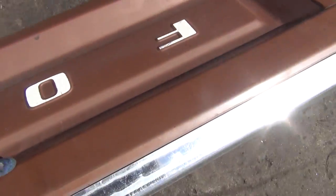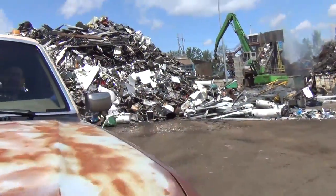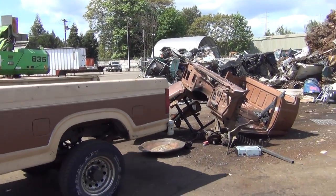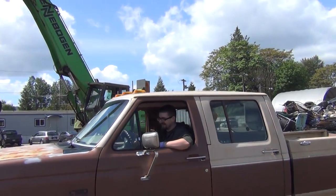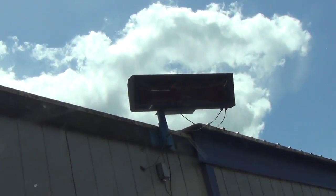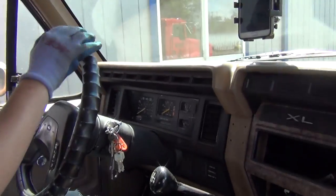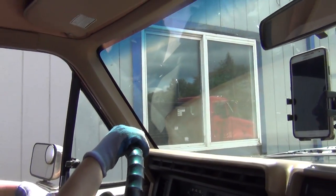Hey, let me move the tailgate. Back it up. Are you gonna back it up? Here comes Bonesies, flying everywhere. No, there should be a big old tree. Look at all that. Oh boy. You just kind of drive off.